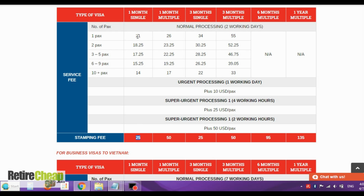So it would be $21 for this service of getting your letter for 1 person for a 1 month single, and then a $25 stamping fee at the airport when you arrive. So see these 2 prices. One is for the service to get the pre-approval letter, and the other one is for the stamping fee when you arrive in Vietnam. So keep that in mind.